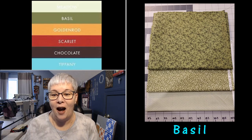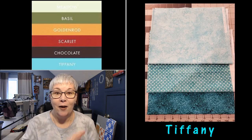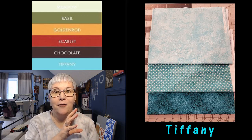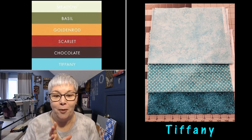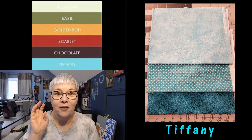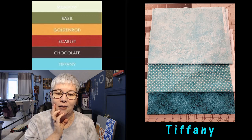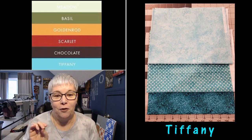is the one that I probably would not have chosen on my own, but the color palette suggested it, and it really does add a lot of interest to all of my fabric selection. So I have a dark, a medium, and a light of the Tiffany color, which was really more like an aqua color or a light teal color. But those are the fabrics that I've chosen for that.